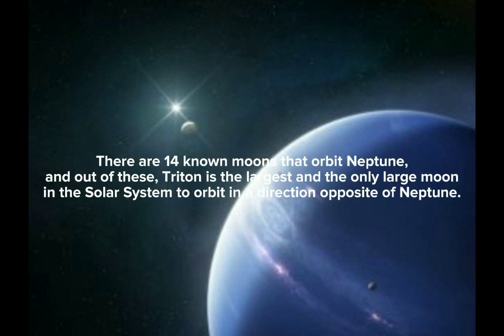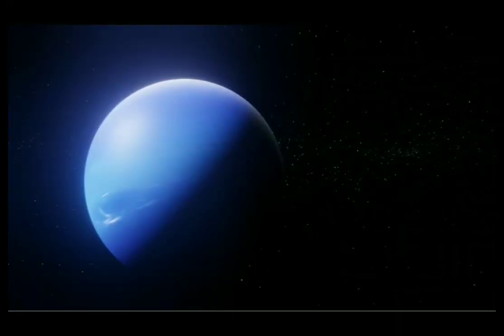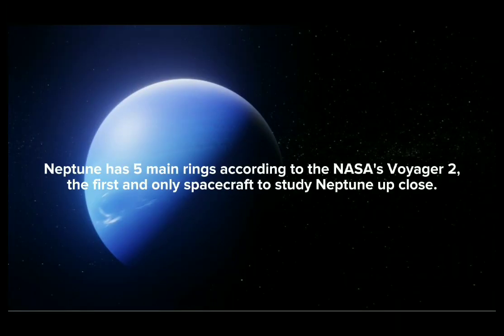There are 14 known moons that orbit Neptune, and out of these, Triton is the largest and the only large moon in the solar system to orbit in a direction opposite of Neptune. Neptune has 5 main rings according to NASA's Voyager 2, the first and only spacecraft to study Neptune up close.